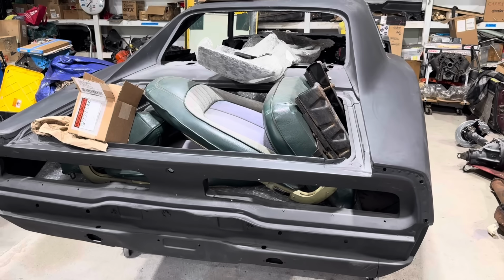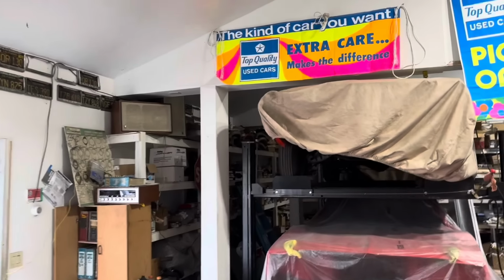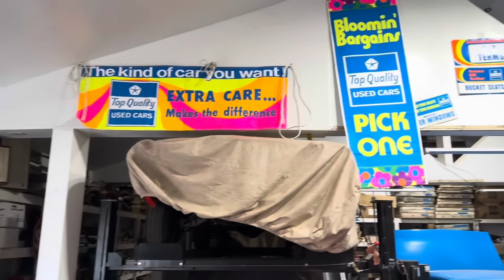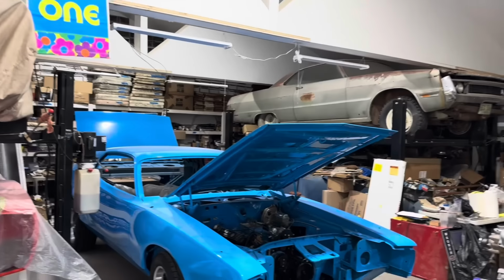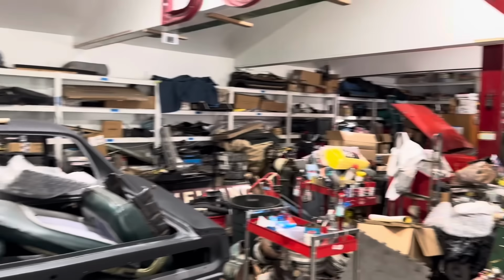That's a '70 Charger R/T we picked up a little while ago. There's the Hemi intake again. All the Rams are up there on the shelf. We got stuff everywhere. I love signs too. There's so much cool stuff in here. Sometimes I just go into my shop and turn around and there's just so much cool stuff.